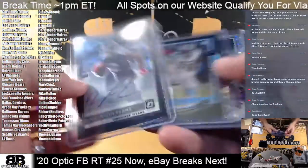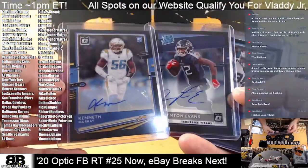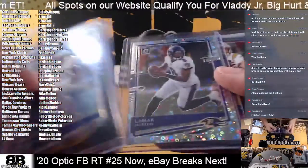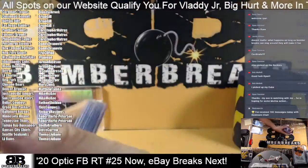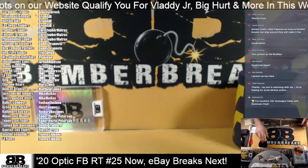We hit the SPs of these two, man. Not big names, but hey, beautiful short prints. Kenneth Murray to 25, and Evans also to 25. But Derrick Brown out of 25. Lamar Jackson, Herbert, the rookies, Herbert base, and Aaron Rodgers to 199. The key hits all there.